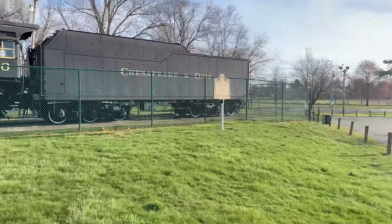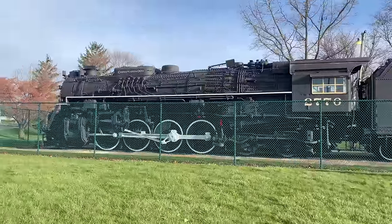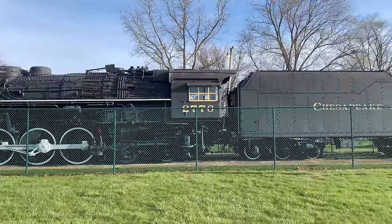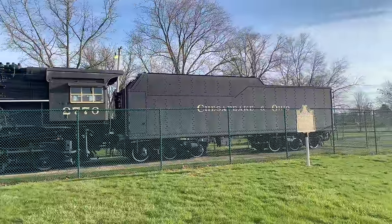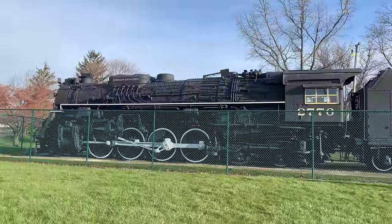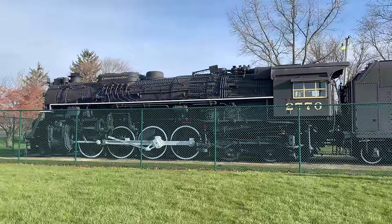But wait, there's more. All right, so the crew is switching on the Washington Courthouse spur right now. And they're operating on 161.430. So while they're over there, check this out. Actually, I won't be filming any more of them. I just wanted to show that tilting target.